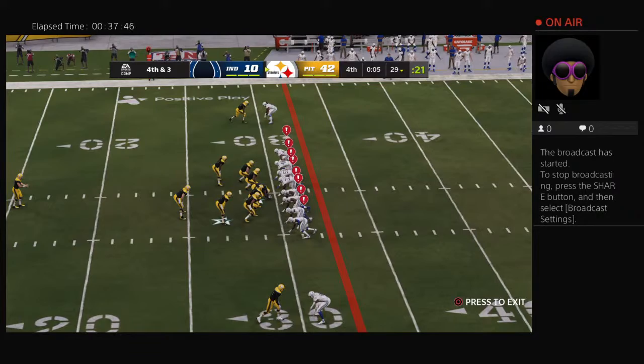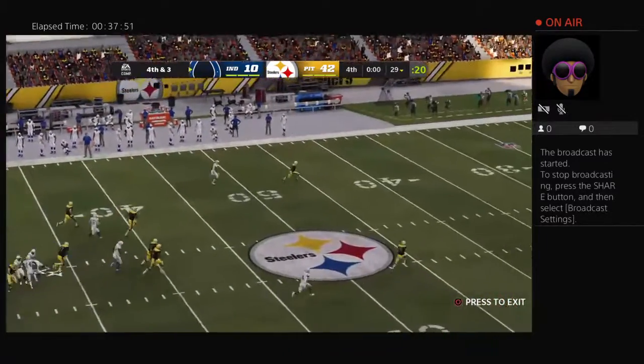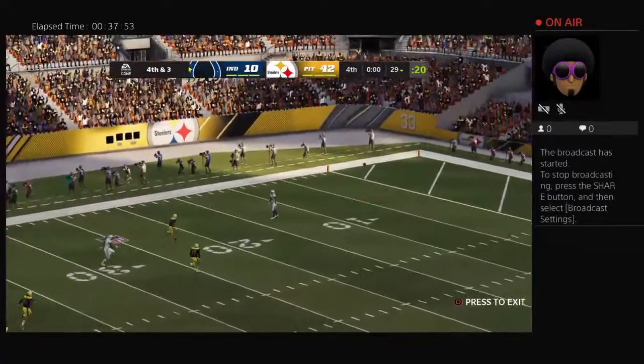The Steelers send out their punter now as he'll punt it away for the 2nd time. And he gets this away, and look at this. This is a good one.